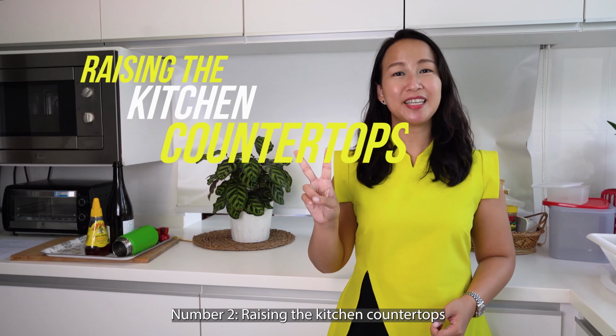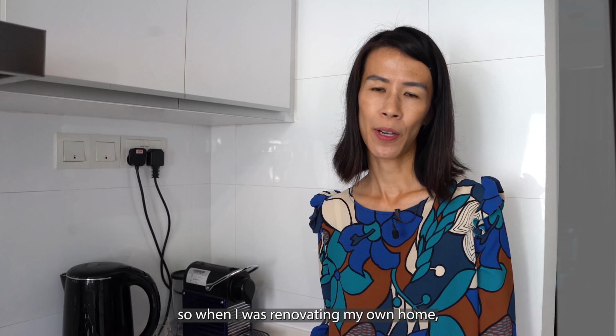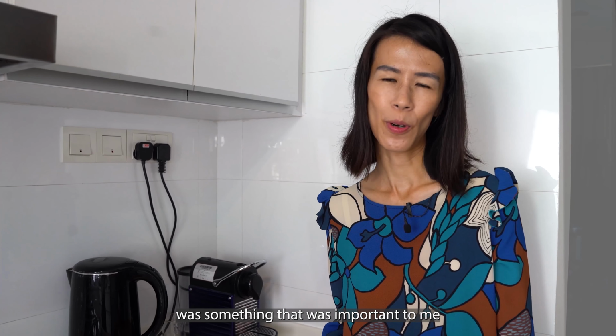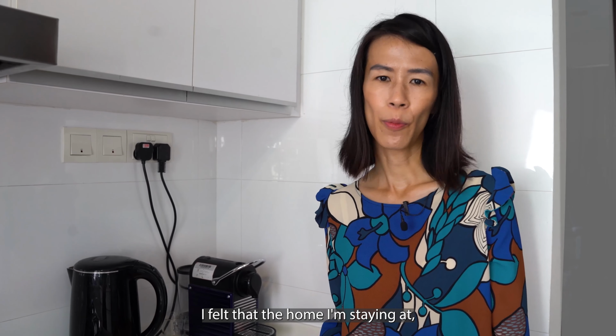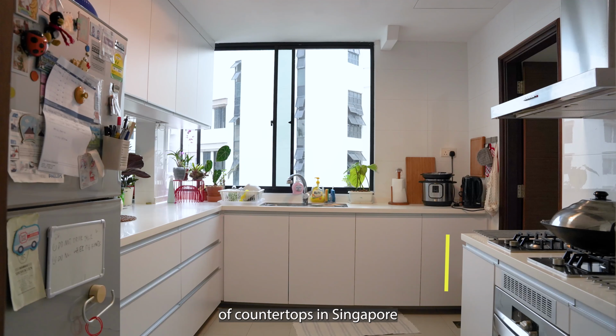Number 2. Raising the kitchen countertops. For this, I'm going to get Kaylin to do a live demonstration. Hi, I'm Kaylin. So when I was renovating my own home, the height of the kitchen and bathroom countertops was something that was important to me. I felt the home where I was staying at the moment was the countertops were a bit low. So I researched and I found out that the standard heights of countertops in Singapore is about 85 cm.